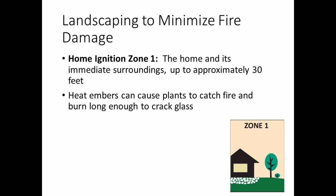So this is the area where you really want to have a lot of control over, because as that fire is getting close to your house, this is where you want short stuff. Even though, if from fires in zone 2 or 3, those embers can still move, and they could cause the fire or the plants in that zone 1 to catch fire. The lower, shorter the plants you have around zone 1, the better off you're going to be.